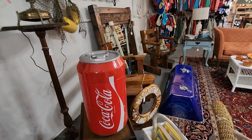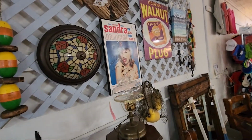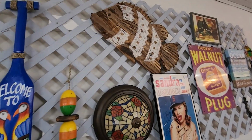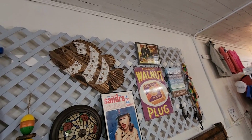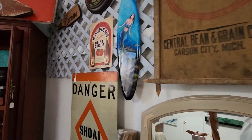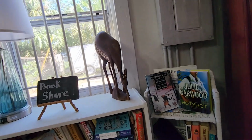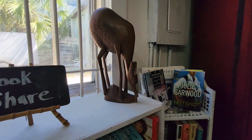Margaritaville land shark. Sandra Bernhard, look at this. She signed it too. Fish. Hey, this is great. Highland Zone with John Barrymore Jr. Wow. It's a really, really neat place. I'm loving this. Look at this. Wow. Just absolutely love it.